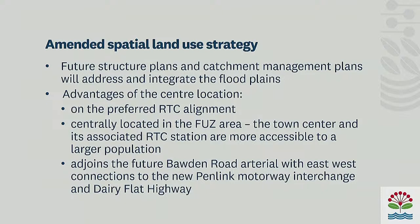So the key thing is that while the centre and some of the high density residential area we've identified are close to and span floodplains, through the structure plan process and the future catchment management plan process, we'll be able to, at a more detailed level, address and integrate those floodplains into the future planning of the area, which will be quite a long way down the track.